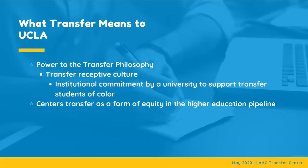So what that means is that they're very pro-transfer. They're very pro-first-gen transfer students, students who've had all kinds of life experiences. UCLA wants to make sure that they are giving students a very inclusive experience on the campus.